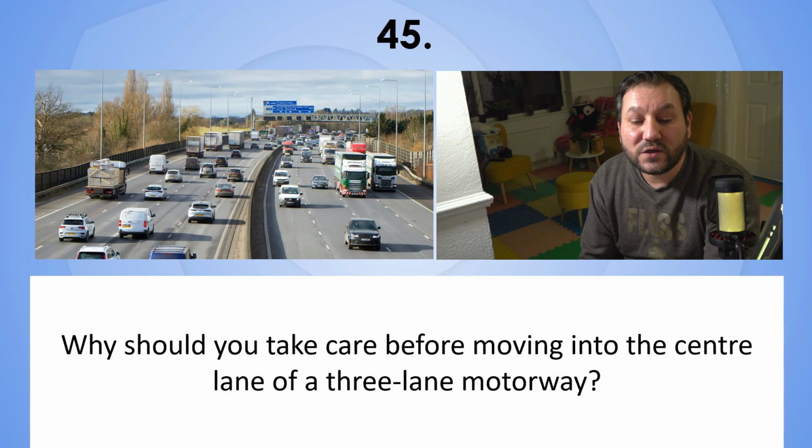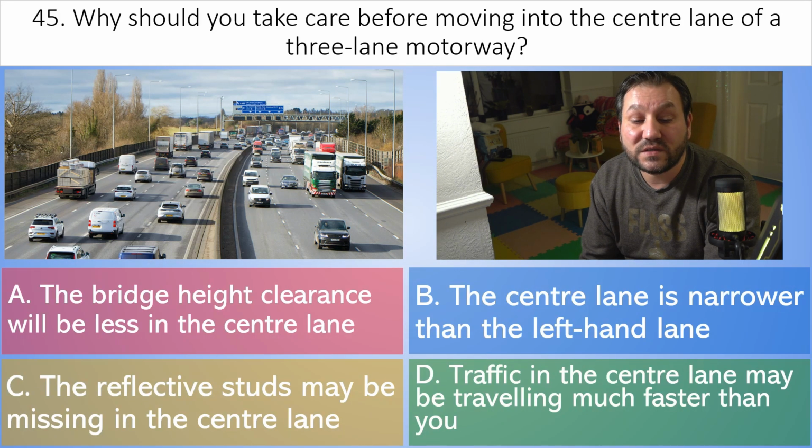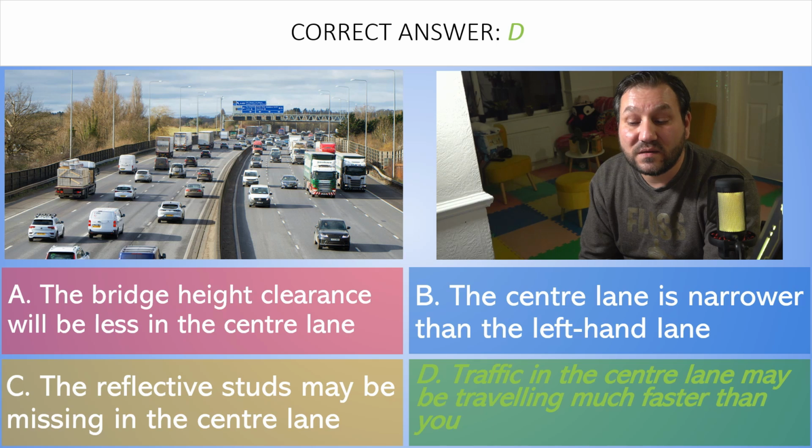45. Why should you take care before moving into the center lane of a 3-lane motorway? A. The bridge height clearance will be less in the center lane. B. The center lane is narrower than the left-hand lane. C. The reflective studs might be missing in the center lane. Or D. Traffic in the center lane might be traveling much faster than you. And the correct answer is D. Traffic in the center lane might be traveling much faster than you.